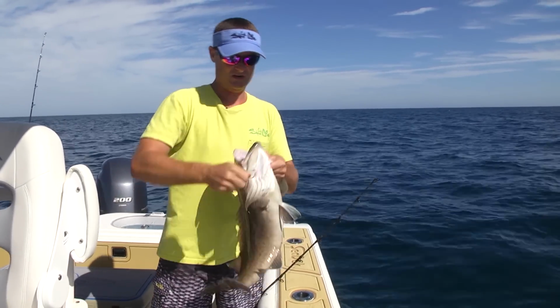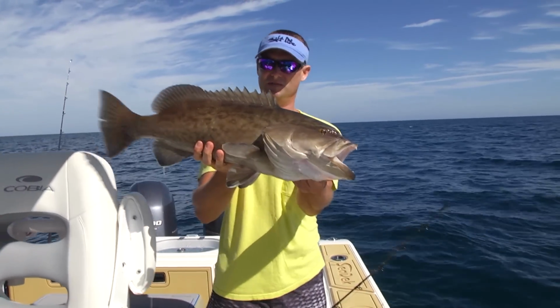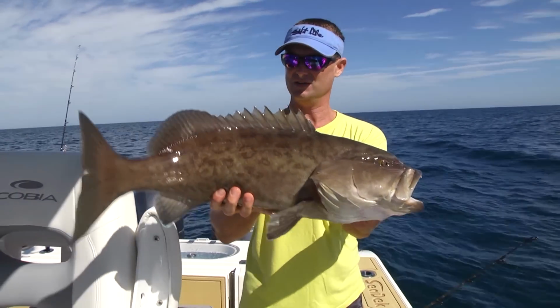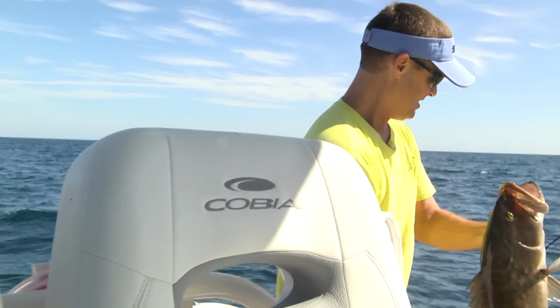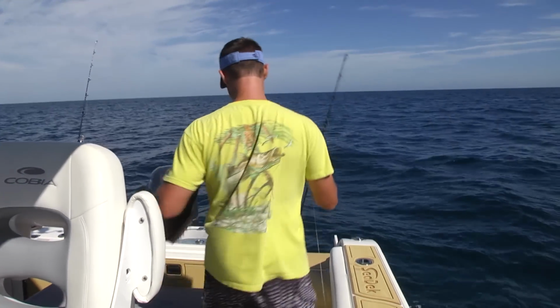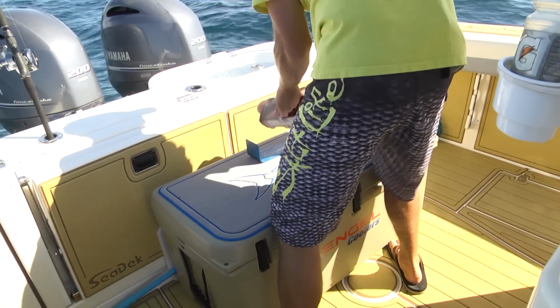Pretty good sized fish, and on this one I just used a frozen threadfin to test it out. Decent fish, man. Real pretty fish. They got to be 24 inches to keep out here in the Gulf of Mexico. And I think he's gonna make it, but we'll go ahead and stick him on the tape and see what happens. Oh yeah, there's your first keeper.